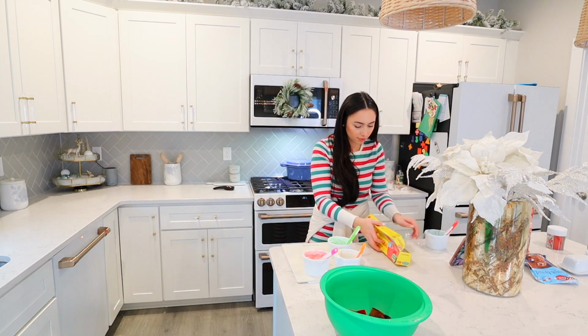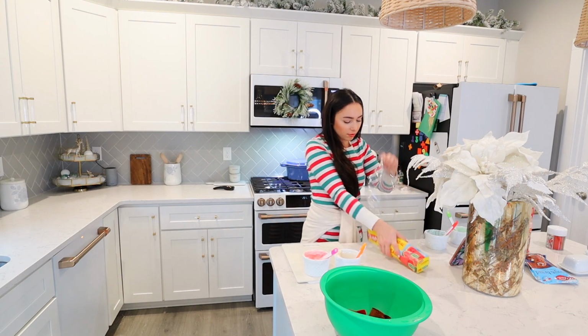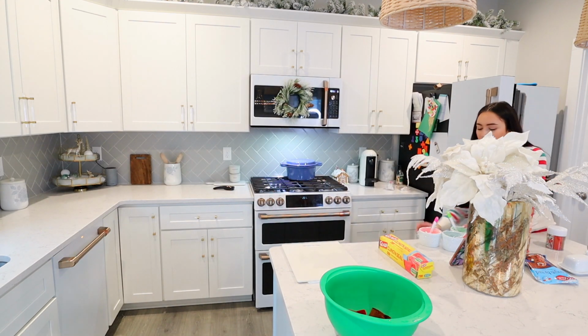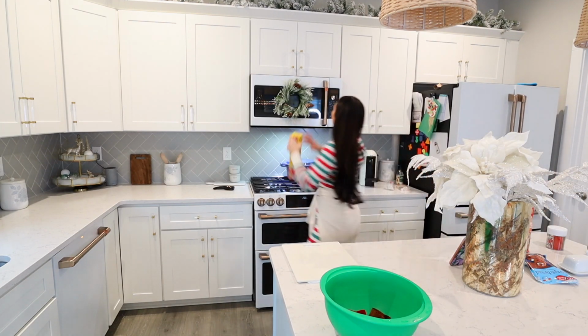And just like that, we are ready, we are prepped. I didn't know how long until he was going to wake up, so I just wanted to put these in the refrigerator for now. I'm putting plastic wrap over them so that the frosting doesn't dry out, and then I'll show you a little overlay of everything on the island.